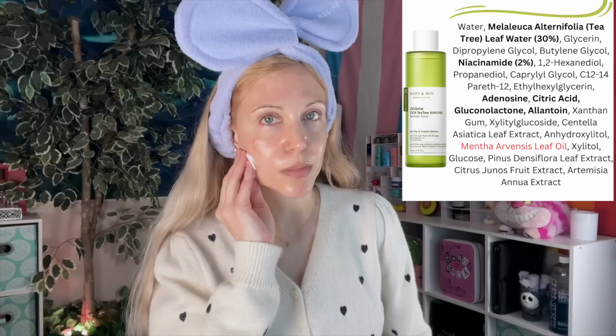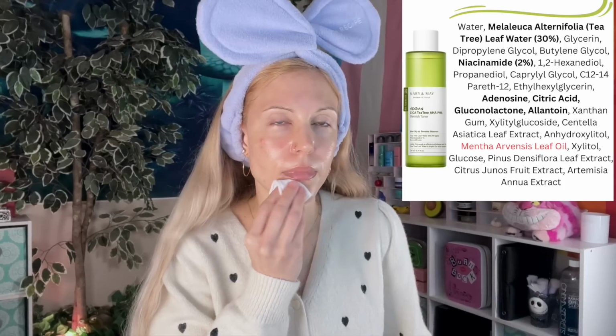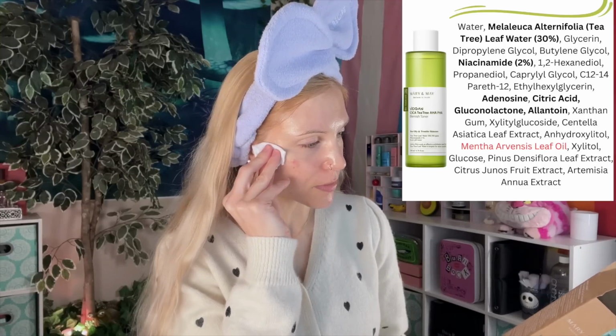This is the Mary & May Vegan Cica Tea Tree AHA+PHA Blemish Toner. Honestly, I don't think this is going to be a huge hit because it has such a strong smell. It smells very much of tea tree and mint, and maybe it's just me, but that's not my favorite combination. I don't mind the smell of tea tree, but I don't love it. If you asked me, would you like to wear a vanilla beachy coconut scent today, or would you like to wear tea tree oil? I mean, can I have the first one? And smell does influence how you feel about a product.